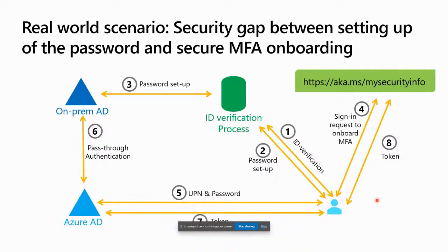Okay, well, the question from the customer, right? How can we be sure that the password is provided by a legit user? Step number 5. How do we know that the user is actually the same as the one used for ID verification? So we've done this step up with ID verification. We got evidence about user identity, and then we accomplish a step down, allowing the user to authenticate with a password. So a weak password could lead to a case when a non-legit user is going to onboard multi-factor authentication.